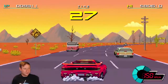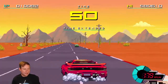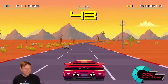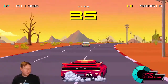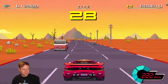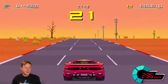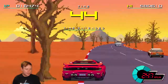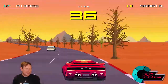Oh no. Checkpoint. Okay, got some extra time with the checkpoint. I love the music. I think I'm just supposed to be avoiding the car. Oh, well, not like that. Oh, no, it slowed me down. It slowed me down a lot. I'm just dancing to the music. I can't see going down a hill. All right. Oh, no. Spun out. Hit that curve too quick.